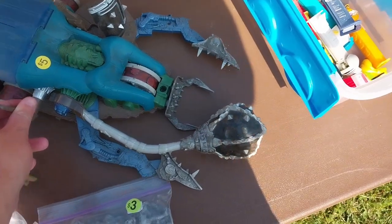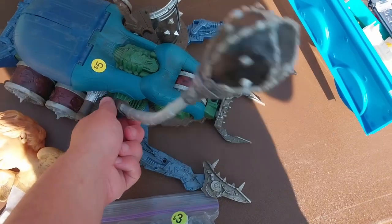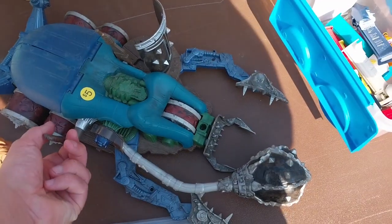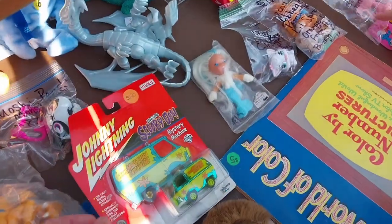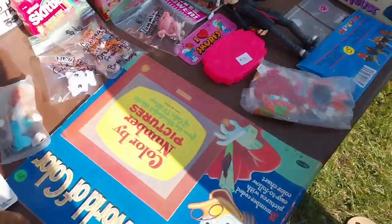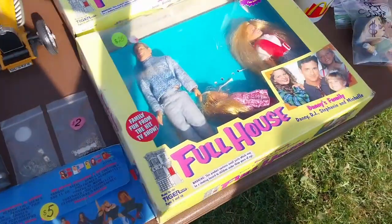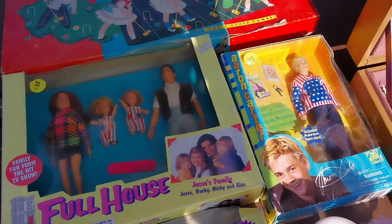Here's a 2000X He-Man Bashing Beetle. In hindsight, I probably should have grabbed this, even though I don't really collect 2000X, but it's a very cool toy. Haven't seen it around. Some other odds and ends. A seaweed doll my wife was looking at. And over here we've got some Full House dolls. Didn't know these existed. Have you ever seen these before?